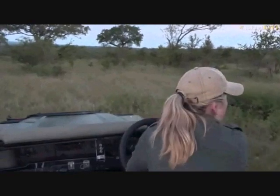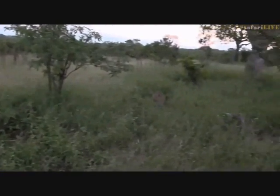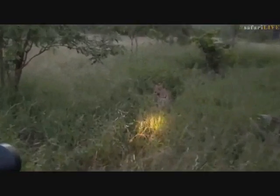Ah, they do have a kill. They've got an impala kill. Here's Hosana. Hi guys, I thought you looked a bit more fat than what you did this morning.